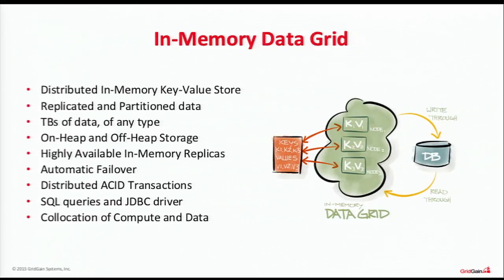Once you have a key-value store, you can look at exactly the same data as a SQL view. You can view the same data as a file system view, or from MapReduce, or from a streaming concept, or anything else. So key-value is extremely important, not only because it gives you basic key-value access, but also because it's very malleable to whatever you want, or any way you want to look at the same data. It is based on a distributed in-memory key-value store.